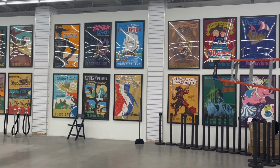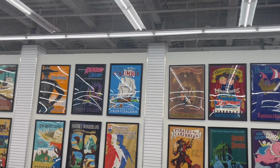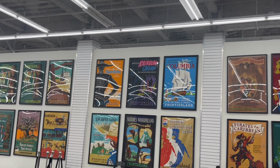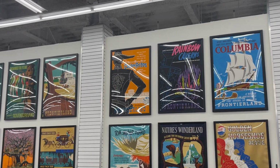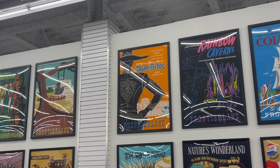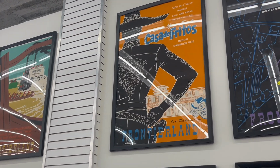You would order a bag of Doritos and the bag would just drop down and shoot, ready to pick up. Yep, they actually invented Doritos in that restaurant. That's that orange poster right there. There's only two of those known to exist in the world. That's one of them. That's very rare, you picked the rarest poster on that whole wall.